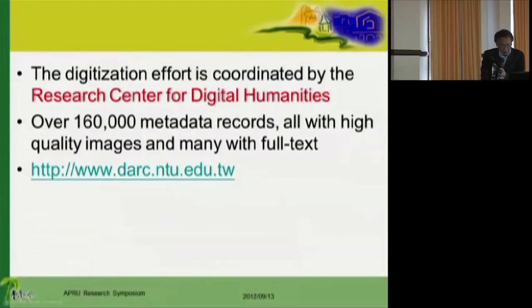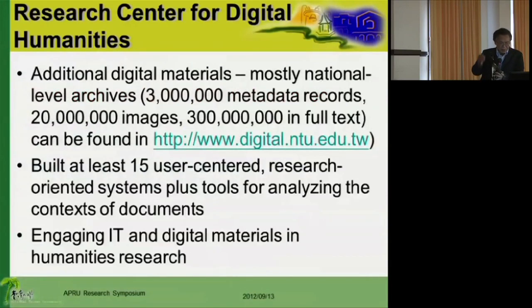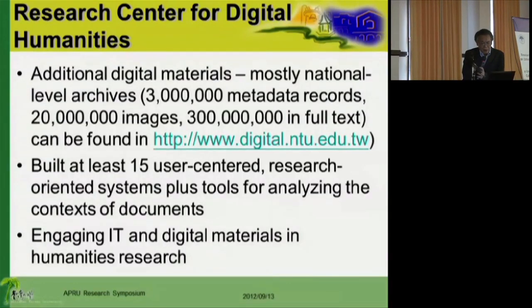Our website attracts over 1 million visits every month. So in addition to those things at the center, we also did other digitization work, mainly archives. Okay, but most of them are national level archives.